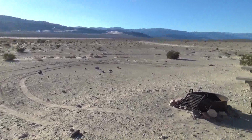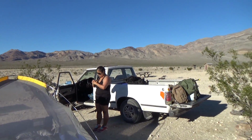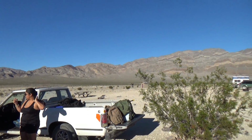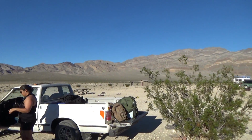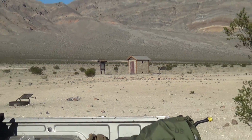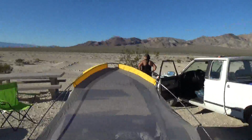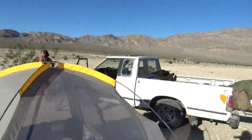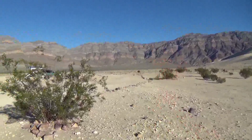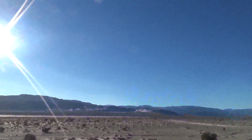Little tent. Roxana's out by the truck. This place has a little outhouse. No water. Not very many campsites. There's, I don't know, 3 or 4 here and 3 or 4 more down there. Oh wow. We got an airplane coming in here.